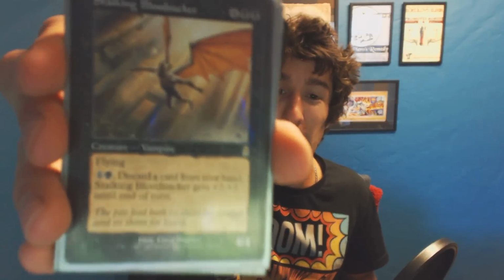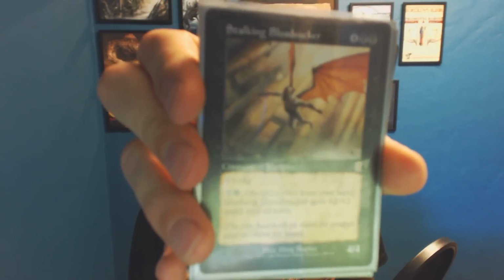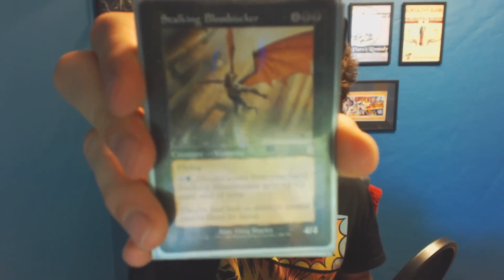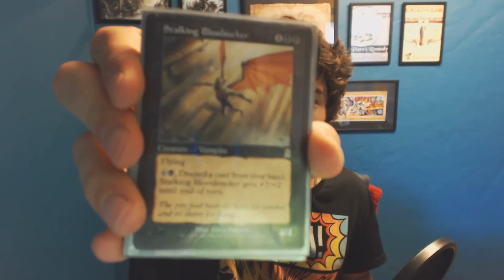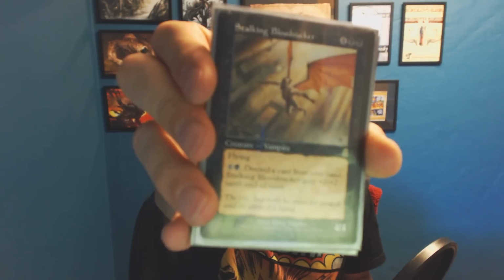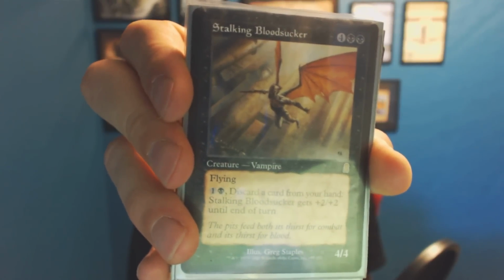Now these are cards that I personally don't have much of an appreciation for because they are, as I mentioned, not of my favorite colors. I don't like black cards. Are you going to focus anytime soon? Whatever. You get the idea. There you go. Stalking Bloodsucker.